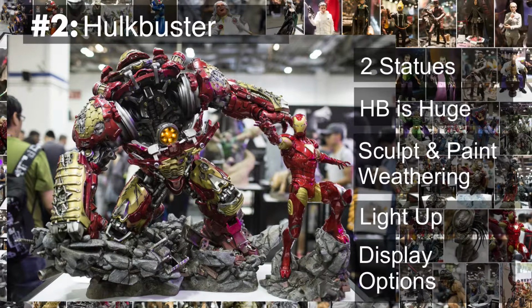So when you put it inside the Hulkbuster, it's somehow leaning, which is also really good, and basically it gives a very good uniqueness to this piece. So it's a very, very good centerpiece for any collection. So the runner-up, Hulkbuster.